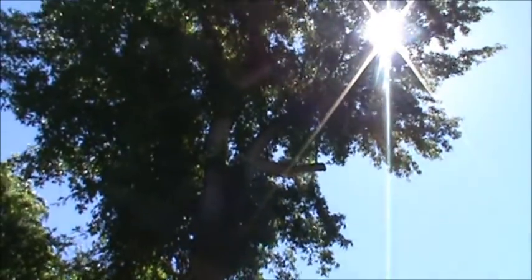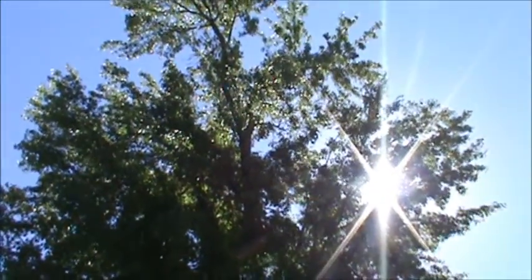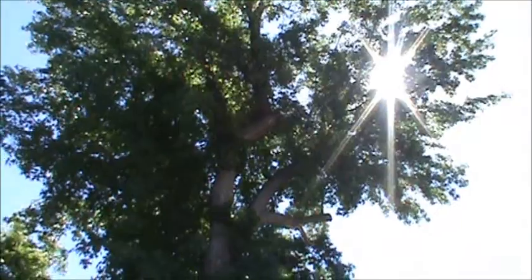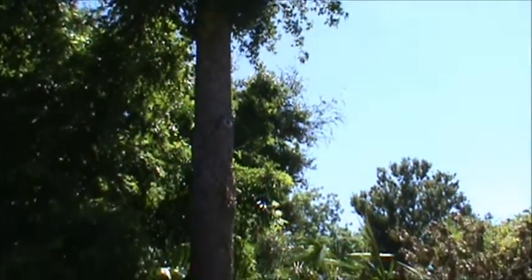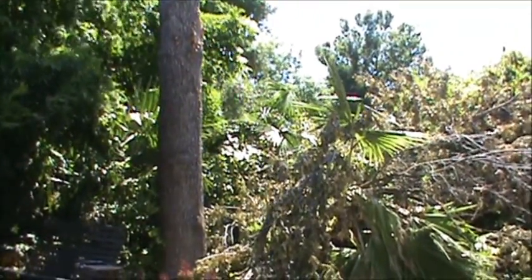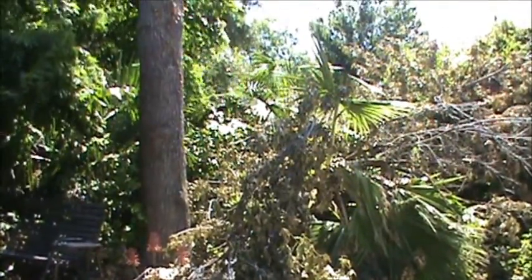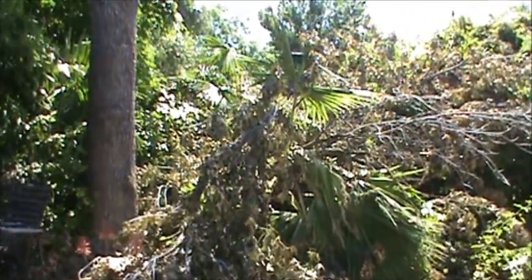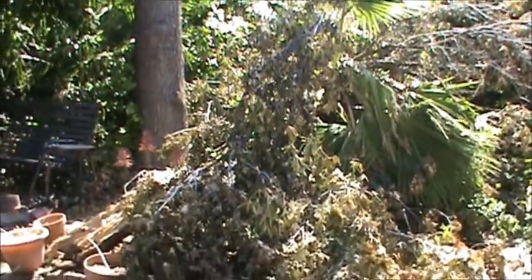This is a huge tree. It goes way up here. Way up here. It's probably 150 feet tall. And that's where the limb came off. Came straight down. Now, it destroyed a palm tree on the way down, and I was right there near that palm tree when it came loose. And I took off heading in the direction where I'm standing right now.